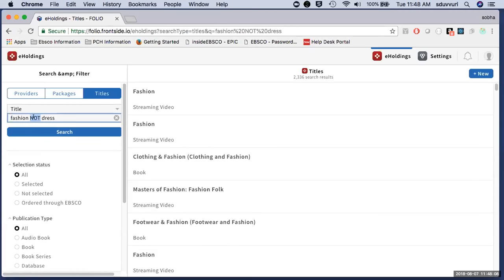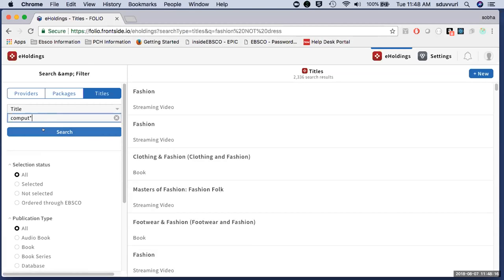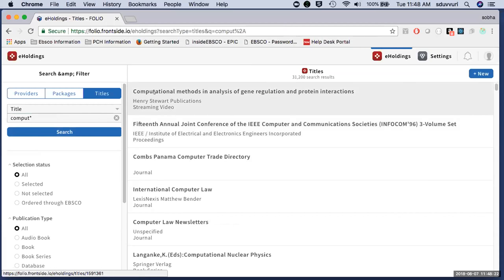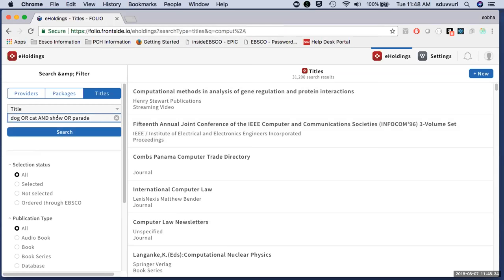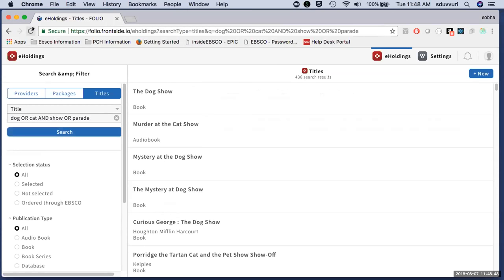The Boolean operator has to be in uppercase. And it also supports wildcard search. For example, if we search for something like this with an asterisk, it provides all those results which have compute and something following it. It also supports general search, like we could use a combination of what we just saw, like dog or cat and show or parade, and then it would do a combination of either this or this and combine those results. Like we'll see something like the dog show or the cat show, etc. There we go.